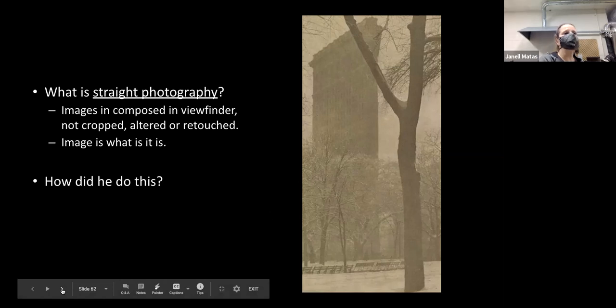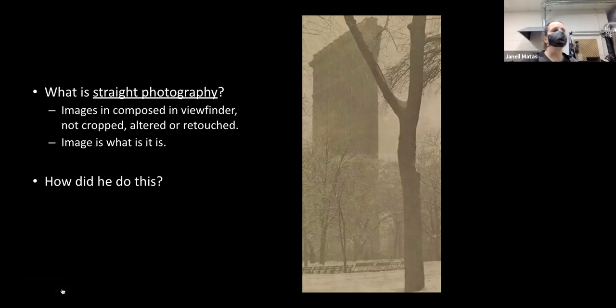Okay, so basically straight photography is when you look through your viewfinder. Let's say I'm using my camera phone, and I look through the camera and try to move the camera to get the best composition, right? I don't alter it, I don't retouch it, I don't change it. I only photograph exactly what I see. And as the artist, I decide what I'm going to snap the picture on to get that perfect image. So the image is what it is.